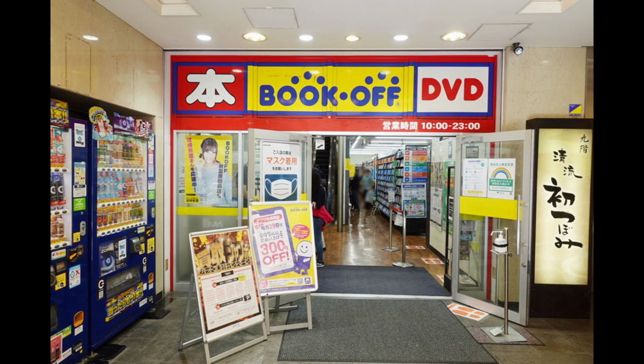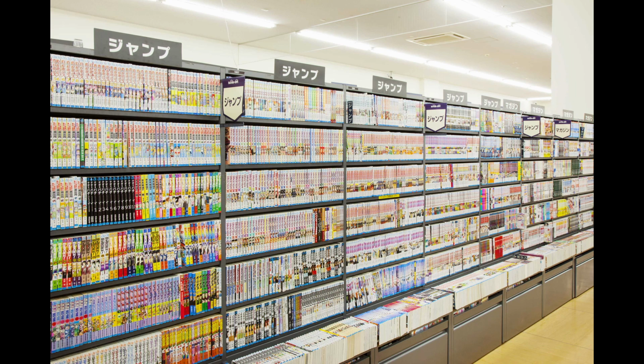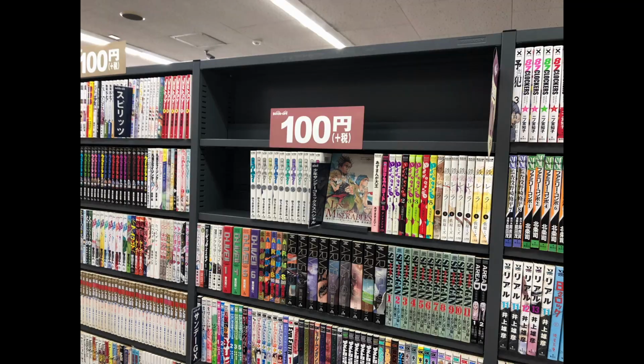In Japan, the used market is really big, with the used things often being in a good condition. This is also true for manga, which is widely available used through stores like Book Off. The used manga typically go for about 100 yen each volume, which is a bit less than 1 USD. At least that was the normal price when I was in Japan back in 2017.